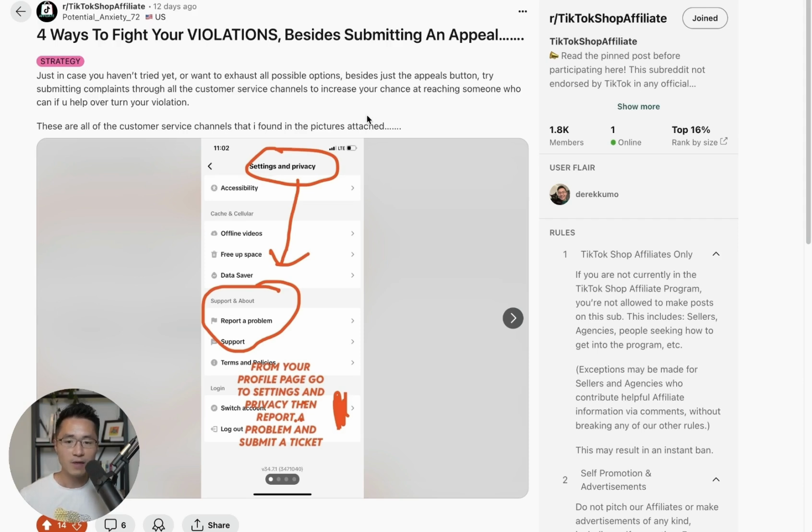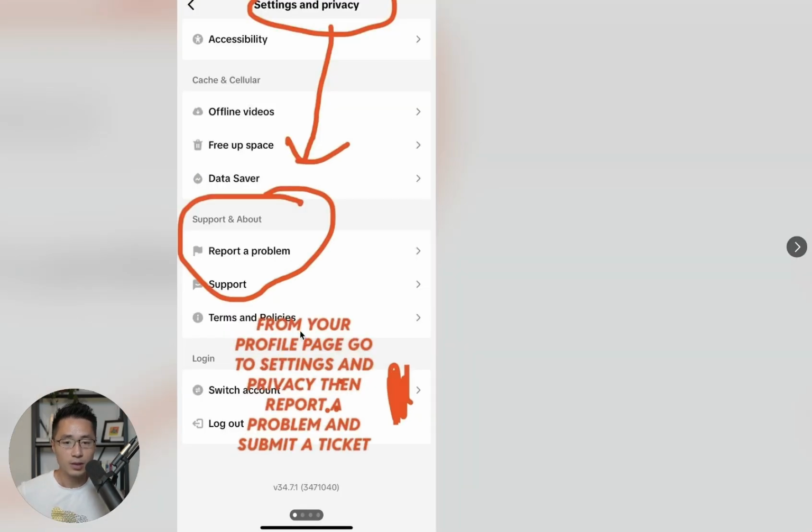So let's say you have tried to submit your appeal in the typical way and are not getting any luck reaching anyone that can help you. Here are the 4 other ways that you could try in order to increase your chance to be able to reach someone who could help you potentially overturn your violation. So here is the first way.